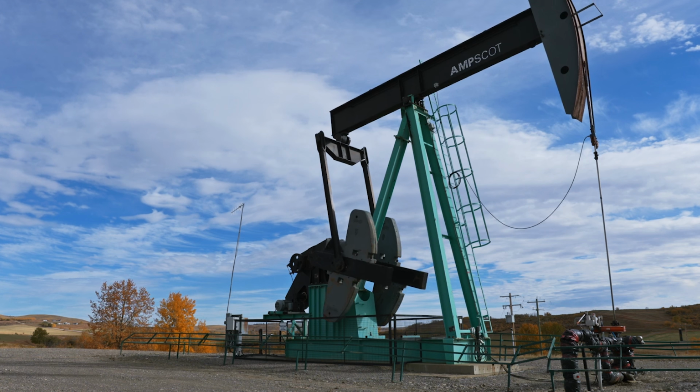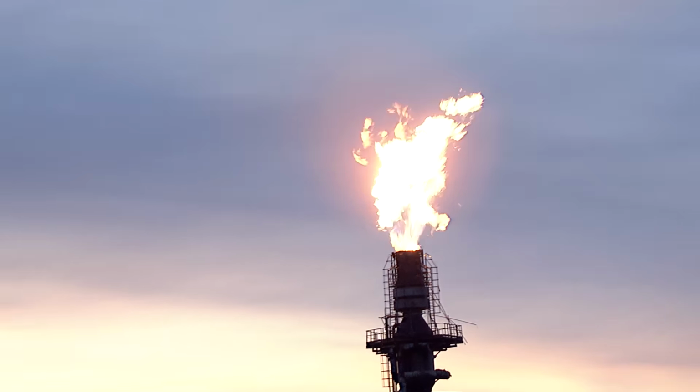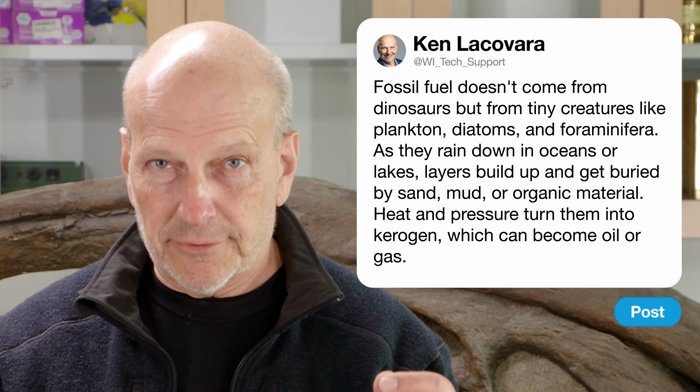They could be buried by more organic material, or they could be buried by sand or mud, and then the pressure begins to increase, the heat begins to increase, and they start to cook, and they turn into what we call kerogen. Kerogen is a hard component of rock. It's the organic component. And if that is heated and squeezed in just the right way, it can turn into either petroleum or natural gas.